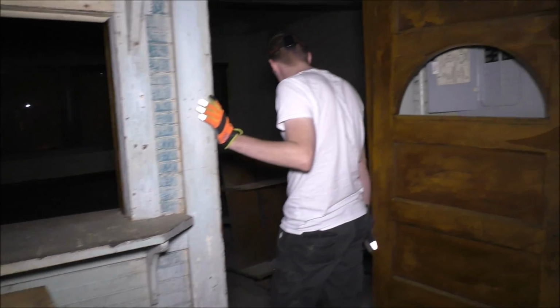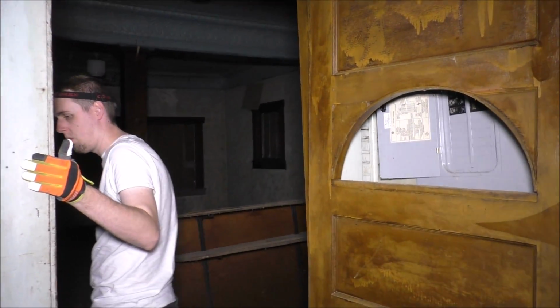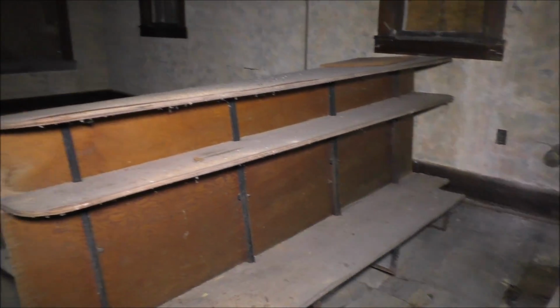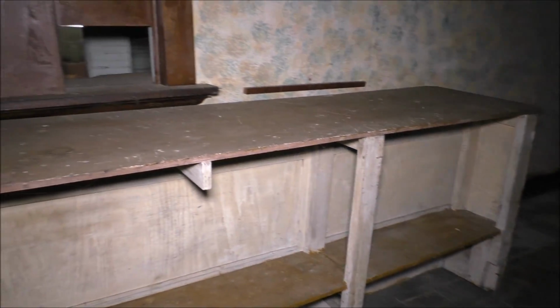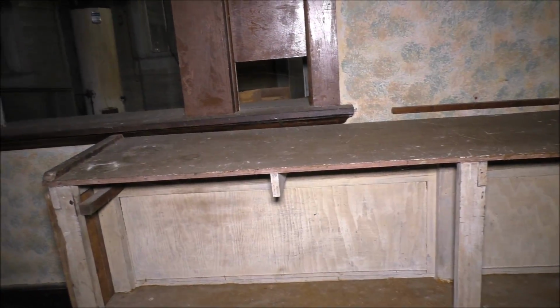Whoa. Okay. I think this was a business or a restaurant or something. Wow, look at the ceiling. You know, this place architecturally is really cool. Oh, I can see it. Dining room. This was a restaurant. The floor is weird. Wow, the old columns. Oh, it's like restrooms. I wonder when this restaurant closed down.